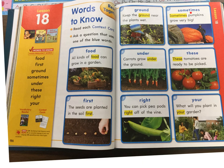Number 4, sometimes. Sometimes pumpkins grow very big. Number 5, under. Carrots grow under the ground. Number 6, these. These tomatoes are ready to be picked. Number 7, right. You can pick pea pods right off the vine. Number 8, your. What will you plant in your garden?